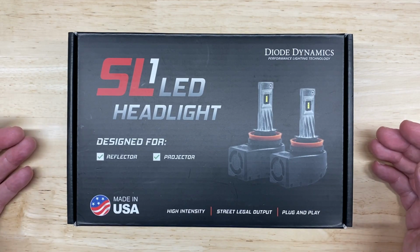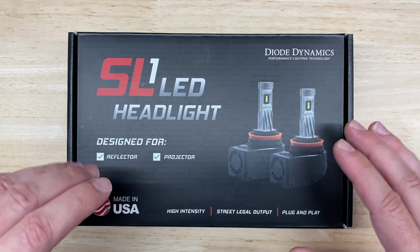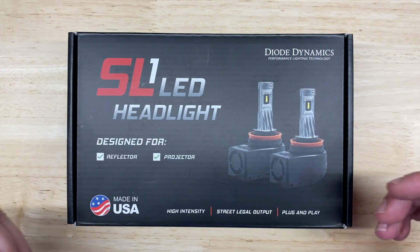Well, best is subjective. Does that mean best brightness, best projector output accuracy, best reflector output accuracy, best quality, best for the money? Everyone's version of best is different, but either way, I typically say the Diode Dynamics SL1 based on my personal experience with it.